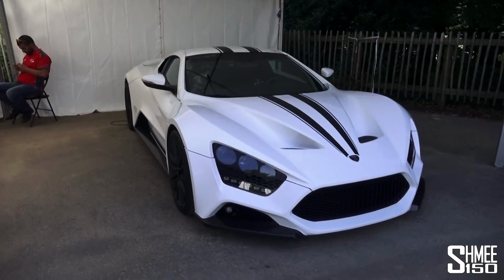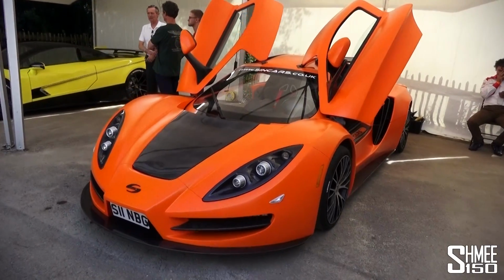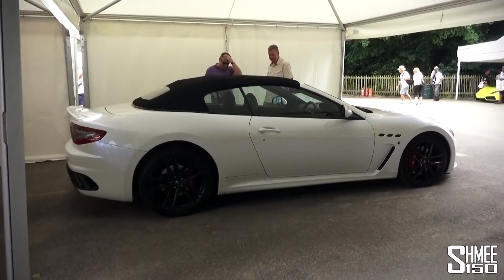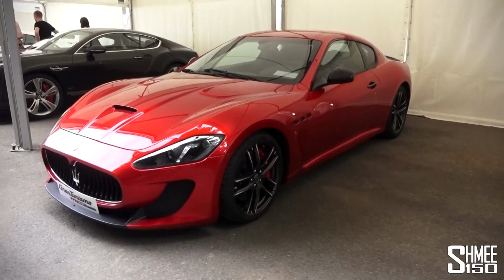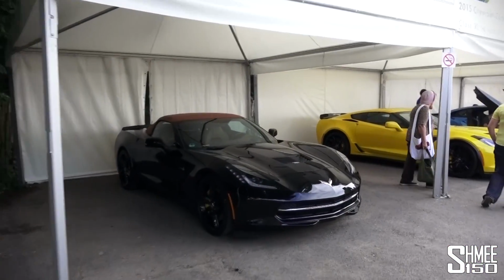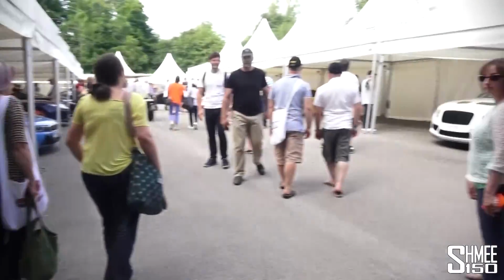Three updated cars for 2015. We have the Zenvo ST1, the Sin R1, and also a new look Arash AF8. We have 2 Maseratis, the GranCabrio MC and the Centennial edition of the MC Stradale. On the other side, we've got the Stingray convertible Corvette, alongside the Corvette Z06, a car just like the one I drove last week to Le Mans with Corvette Racing.